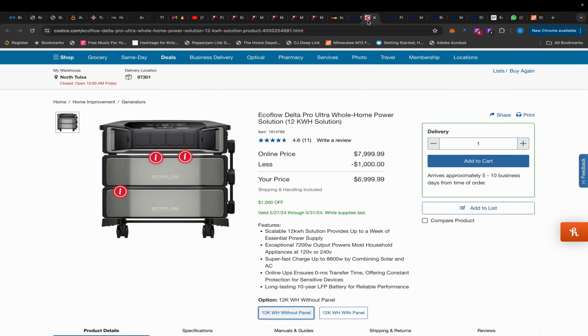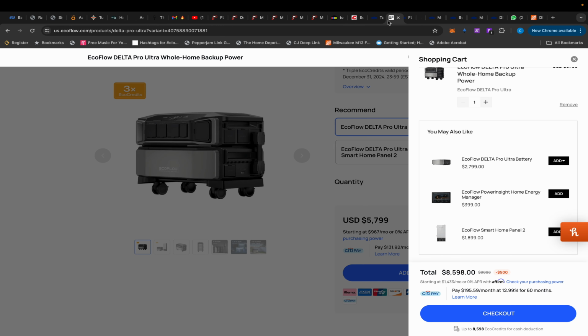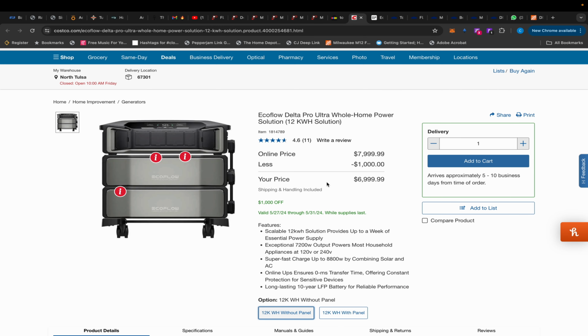Let's go ahead and talk about Costco before I forget about that. So Costco has the EcoFlow Delta Pro Ultra, not for $69.99. That's for peasants like you and me who don't have Costco memberships. But if you have a Costco membership, this is $59.99.99 for the 12,000 kilowatt hour battery pack.